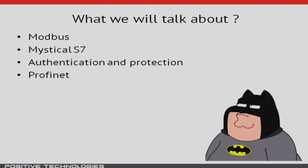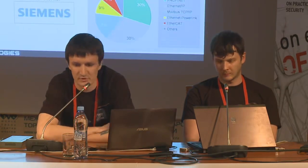So in our presentation, we are going to tell you about the most popular industrial protocols such as Modbus, S7, which is a proprietary Siemens protocol. Next, we shall tell you about authentication and protection available for S7 and other protocols. Next, we'll tell you about Profinet. We also expected to tell you about DNP3, but in our workshops, Dmitry covered it extensively, so we are not going to do it today.